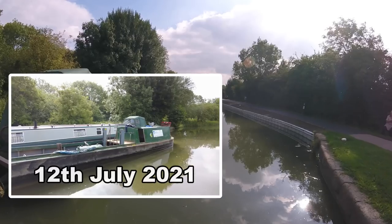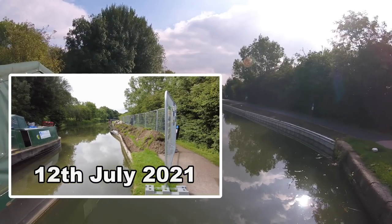Coming up on the right, you can see where they were previously working on the towpath edge.